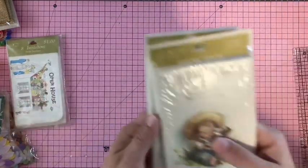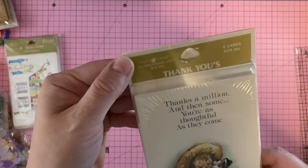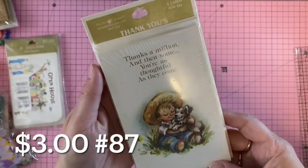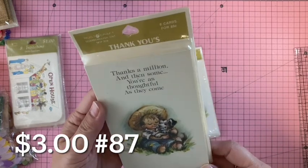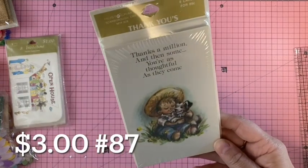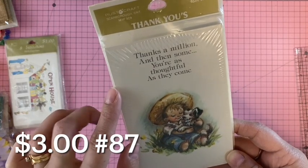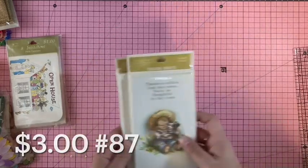And also these. I've got 2 available of these. These are by Rustcraft. I have found some gorgeous vintage cards by Rustcraft. And these are thank yous. New unopened. 8 cards for 89 cents originally. Isn't that awesome? Inside it just says a simple thank you. But on the front with his cute little puppy, he says, thanks a million and then some. You're as thoughtful as they come. So I've got 2 of those available.